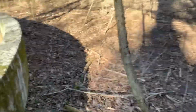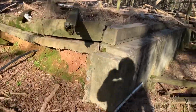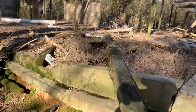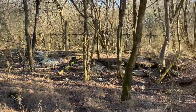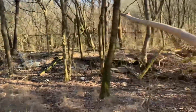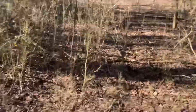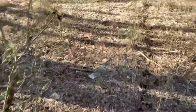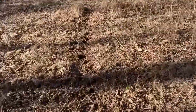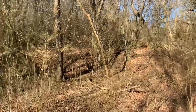There's a lot of structures around here. Different kinds of structures. I don't know what this was. I'm assuming they're so long, probably chicken houses. Used to be a lot of chicken houses around here back in the day, but I don't know if you'll see too many of them anymore. Another structure up there. Probably chicken houses, I'd imagine.